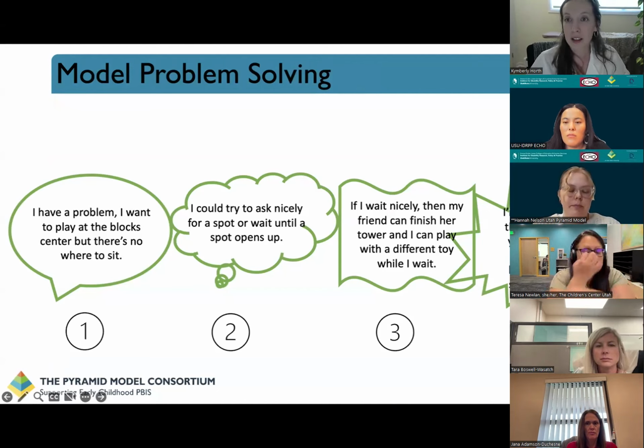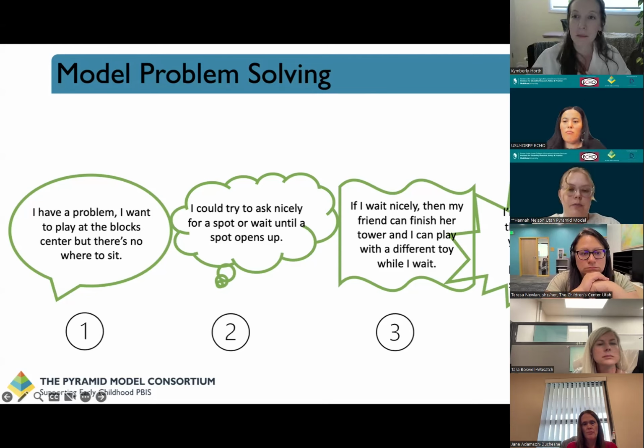And I just want to encourage you all to continue to use this wonderful strategy as it relates to problem solving. So when I think about modeling, the way that I often explain it is just sort of like opening up your brain and narrating what you're thinking. So we'll see here on this slide an example of the teacher engaging in all the steps of the problem solving process by narrating what they're thinking, the problem at the block center.